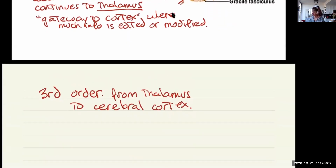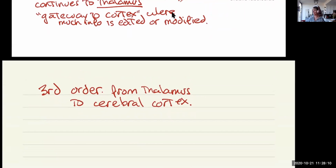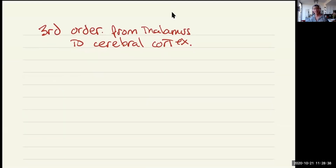So each of these tracts contain neurons that have particular sensory information. You have so many different receptors in your skin. For example, you have receptors for light touch, for deep pressure touch, for hot, for cold, different ones for tickle, different ones for itch. So you have many different receptors in the skin, and they travel up different tracts.